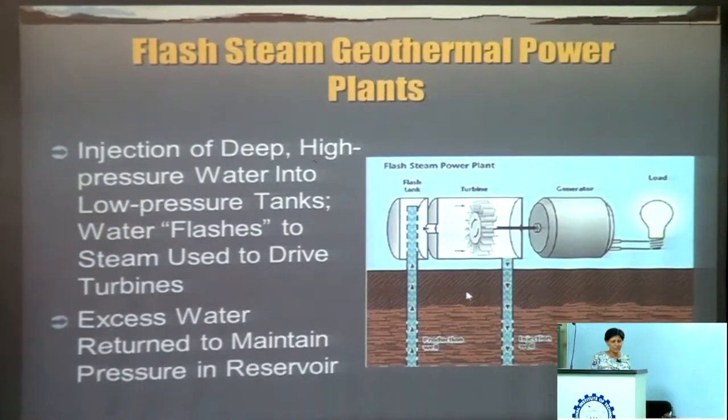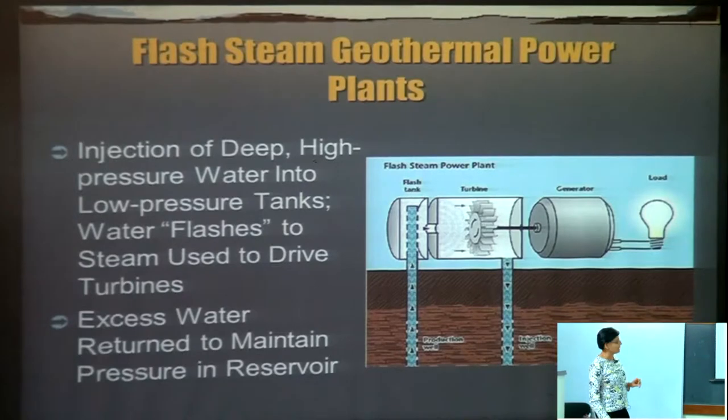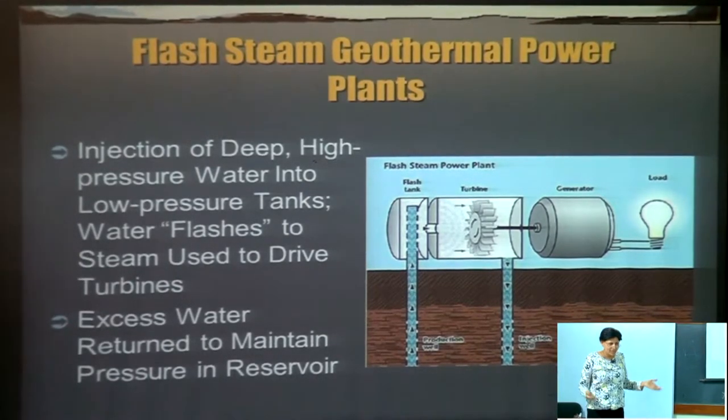But the next two, the second type and the third type, are popular. The second type is your flash steam geothermal power plant. What is happening is a flashing process. Flashing means what?